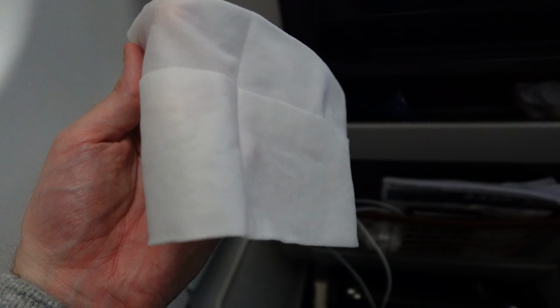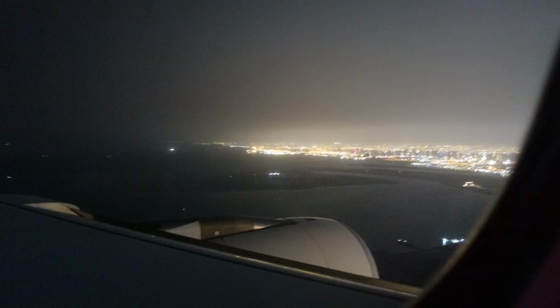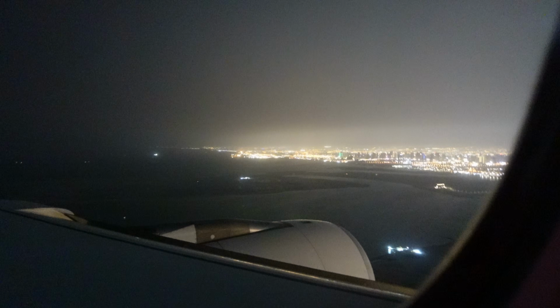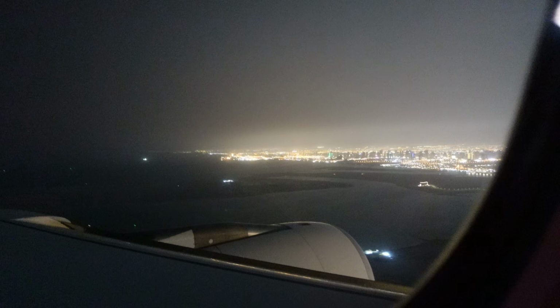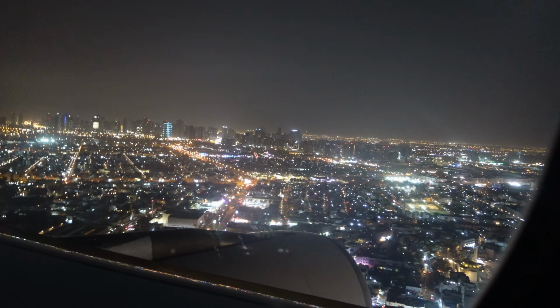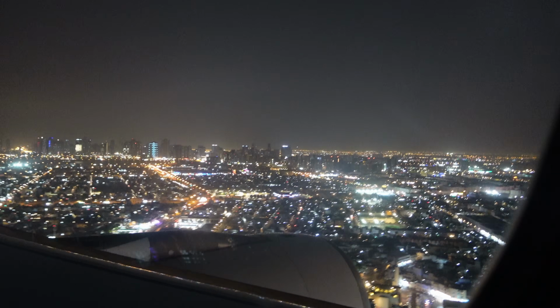Following the second service, another hot cloth was brought around, and also a round of chocolates circulated the cabin. This was a nice little parting touch from them. As we then made our final approach down into the Dubai night skies, it was a good time for me to sit back and reflect on what had been a mixed experience with Lufthansa.